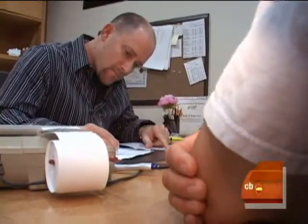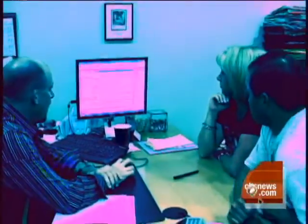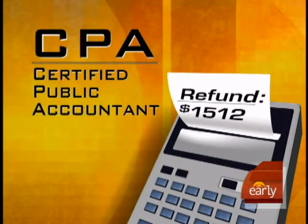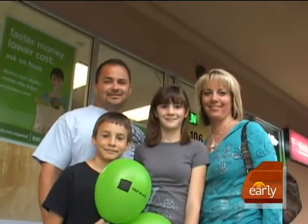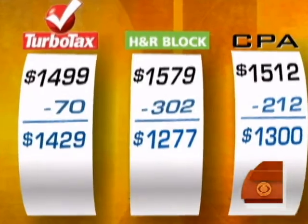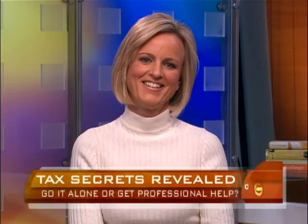Receipts tallied, and after just 30 minutes, Okay, let's go ahead and take a look here, and I'll walk you guys through this and show you what you got here. CPA total refund, $1,512. Cost to the Yanezes, $212. Refunds within $80 of one another, but it was the fees that made TurboTax the clear winner for the Yanez family. How about that? Joining us now is Early Show financial contributor Vera Gibbons.